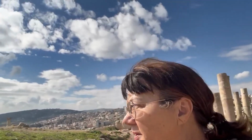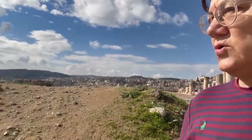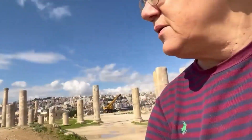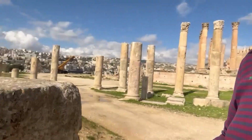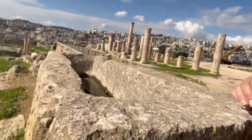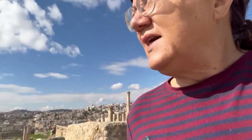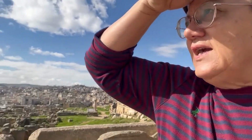And oh, look at this. I don't know if this is a tomb or if it's water storage. Let me have a look up here. Oh, it's a water trough. Clever. Right, I'm going to walk down this hill. Look at that amphitheatre there behind me. I'm going to go there on the way back to the car.